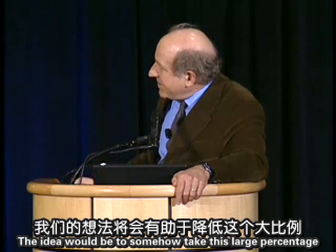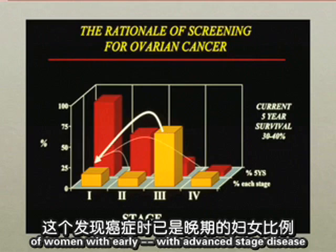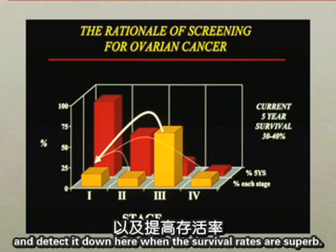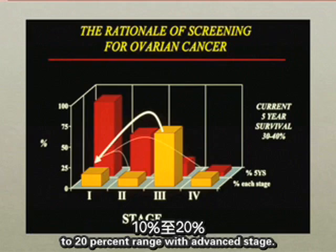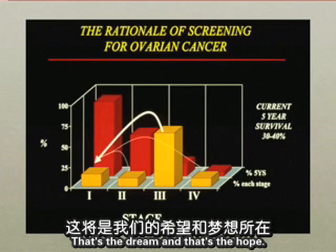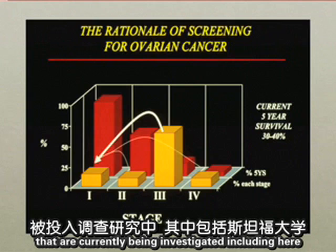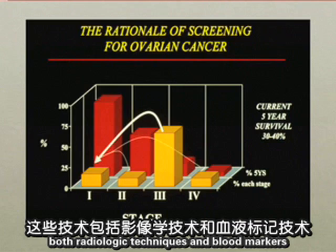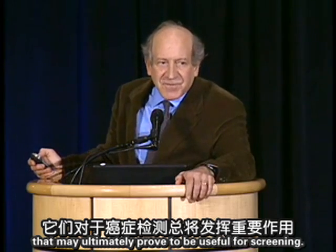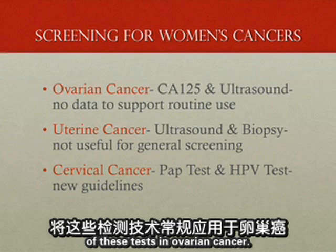The idea would be to somehow take this large percentage of women with advanced stage disease and detect it down here when the survival rates are superb. They're in the 90+% range compared to the 10 to 20% range with advanced stage. That's the dream and that's the hope. And there are a number of techniques that are currently being investigated, including here at Stanford, in terms of early detection, both radiologic techniques and blood markers, that may ultimately prove to be useful for screening, but we're not there yet. So, as I pointed out, no data to support routine use of these tests in ovarian cancer.